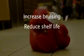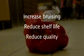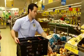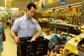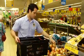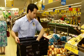shop floor. Tipping guarantees the product will bruise, decline more quickly in stores, and dramatically reduce the quality when our customers get it home. Yes, hand stacking takes longer, but it's well worth the effort. Placing the produce carefully extends its lifespan and its long-term visual appeal.